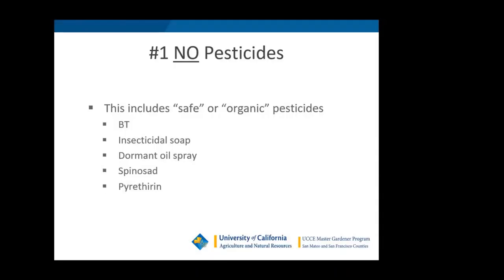This includes so-called safe or organic pesticides. They're only safe for humans. They're not safe for bees, butterflies, or hummingbirds. And that includes BT, insecticidal soap, dormant oil spray, spinosad, and pyrethrin.